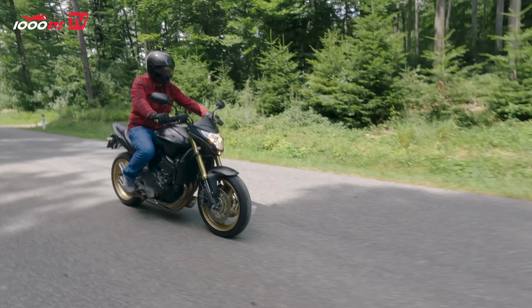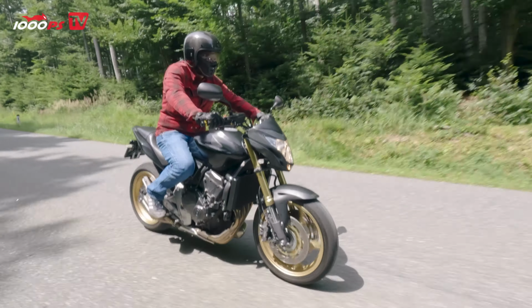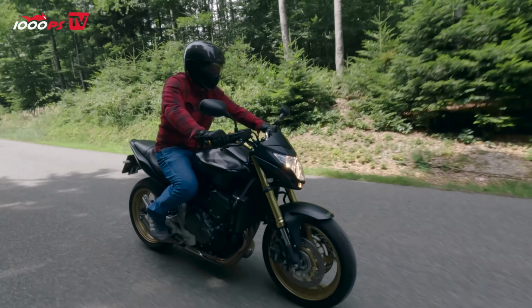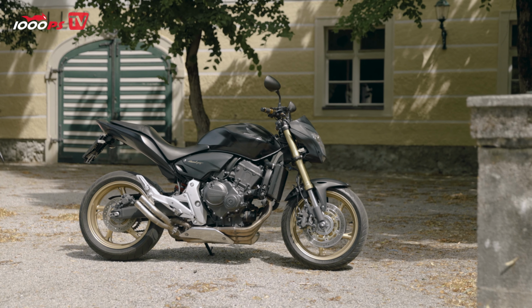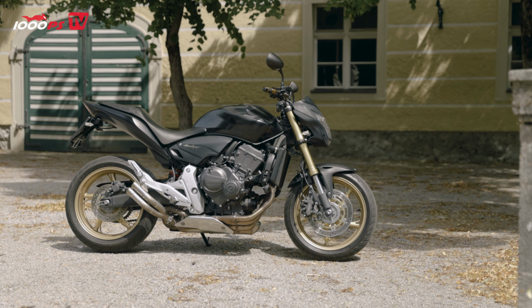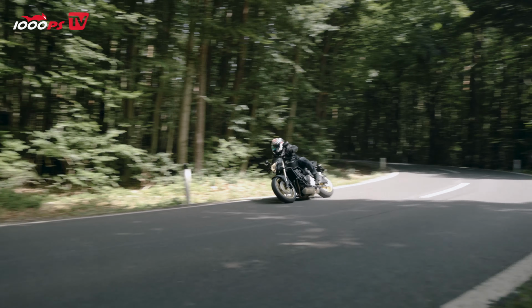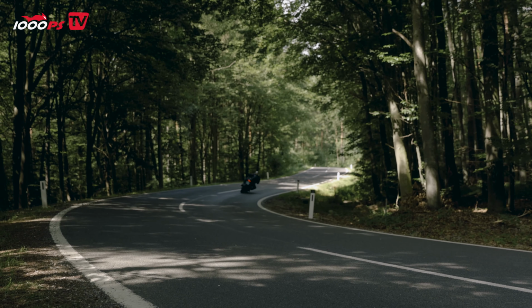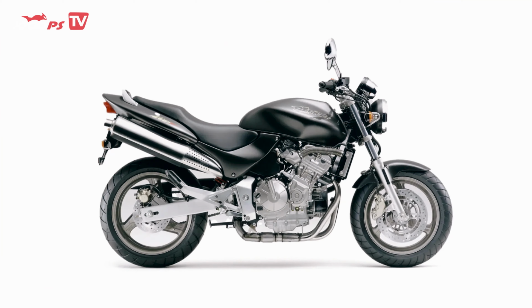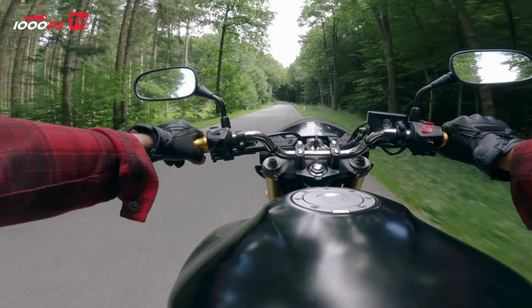Well, first of all, I'll explain why the name Hornet fits the old version pretty well. Powered by an inline 4-cylinder with 599 cubic centimeters, which it takes over from the CBR 600RR sports bike, albeit with less power and more torque in the lower range. This produced around 95 horsepower in the first model years from 1999 onwards, and in the 2012 version I tested, it was even 102 horsepower.